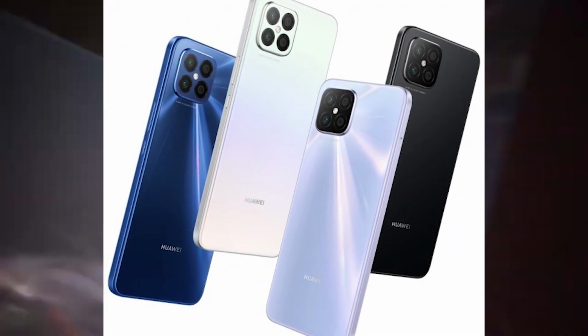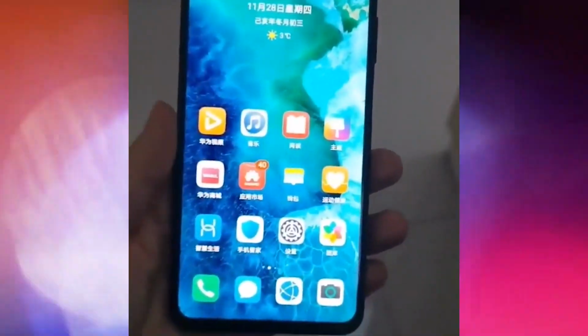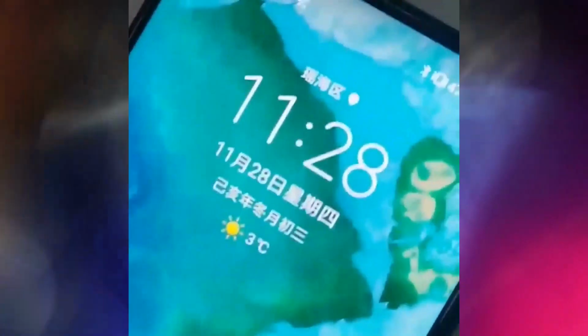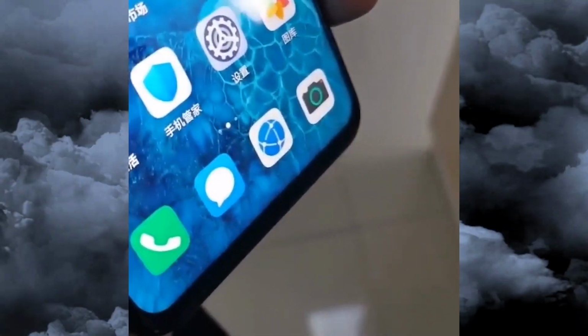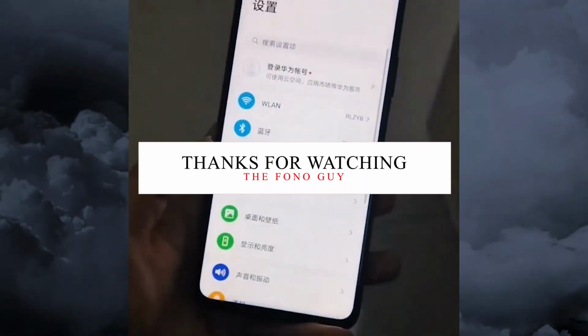The standard edition is priced at around 2,599 yuan, equal to $399, and the high edition is priced at 2,699 yuan, equal to $410. So this is the latest Huawei Nova 8 SE smartphone, which has fast supercharging, a 64 megapixel camera, and 5G. So this is another great smartphone.